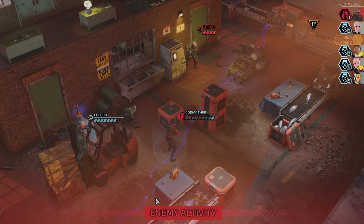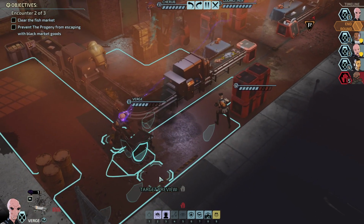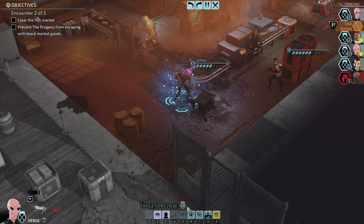We got our kinetic shield. No more ammunition. And now we can finish this guy off, Verge. I'm thinking I'm going to have to use the medkit heal now. I'd rather save it for the third encounter, but I'm finding out really quick that those of us that don't have promotions yet, Cherub and Verge, I'm looking at you guys, makes this a little more challenging with not all your extra perks available. So we're going to do the heal here because we got to have you survive and we got to have you full strength for the final mission.